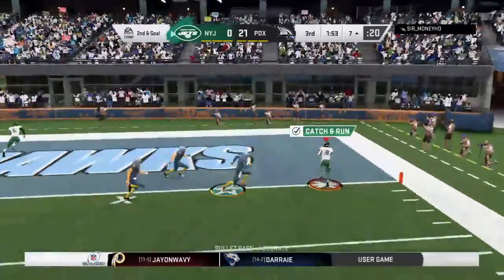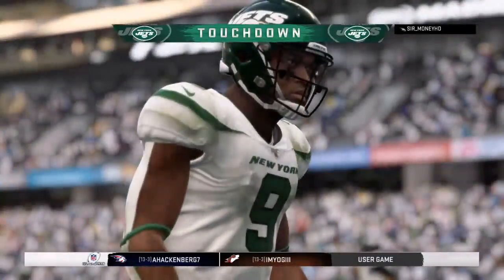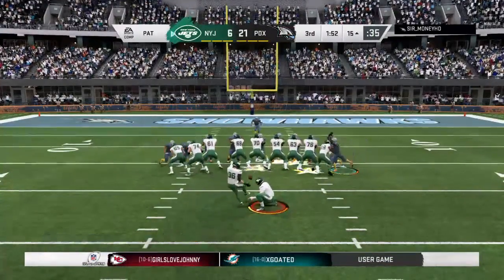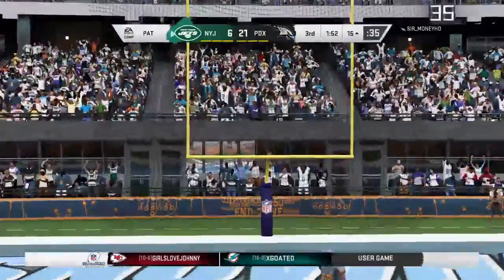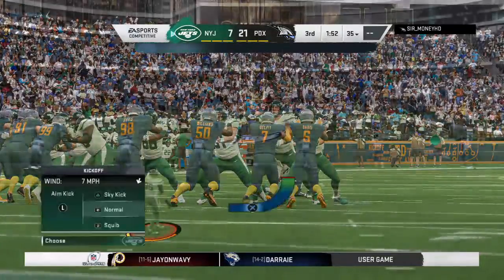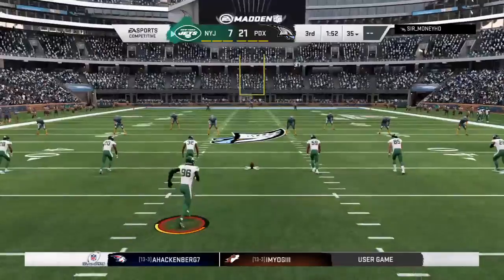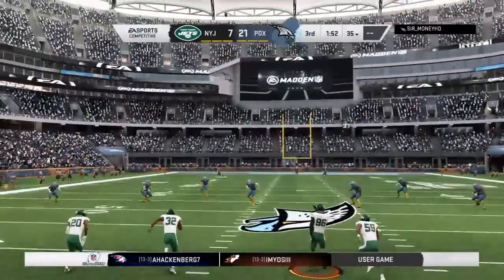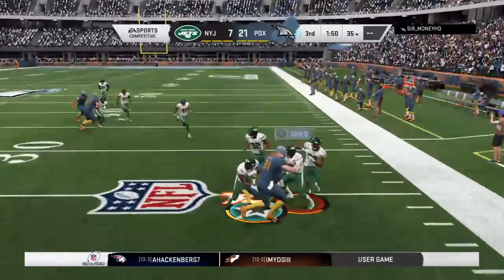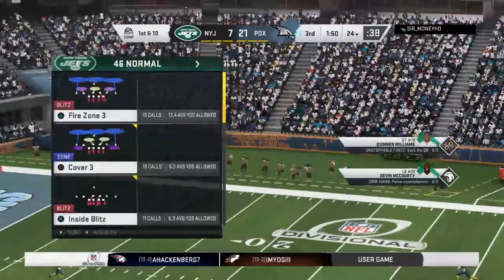Throwing again on 2nd down. Winston, and caught by Cooper. He's got a Jets touchdown. A 7-yard touchdown grab, and the Jets are able to cut into this deficit. Extra point by Moore, up and good. And they'll cut the lead to 21-7. Following the touchdown, here's Moore to kick it away. This one taken just inside the 10. And he'll be brought down at the 24-yard line.